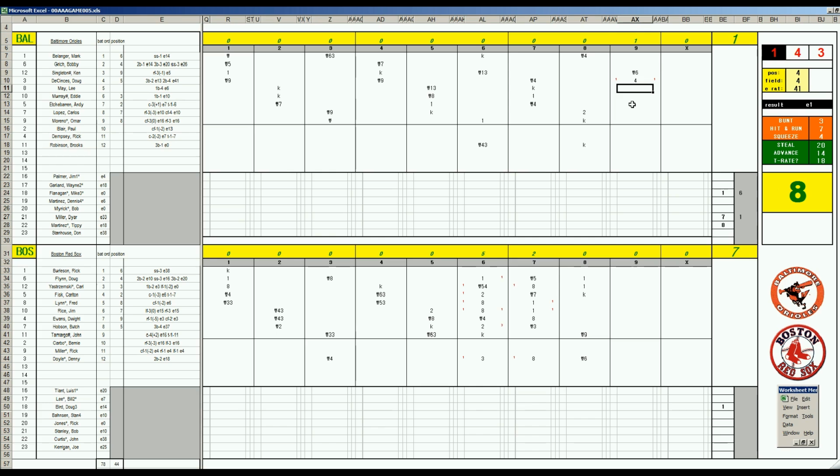It'll be Lee May, 1-7, single to 1 line out, and with 2 outs, Eddie Murray. And that is a ground ball, and that is a Red Sox sweep. They have been vindicated.